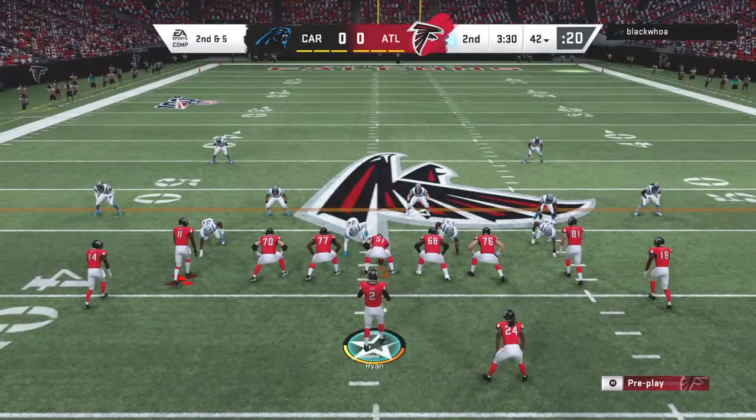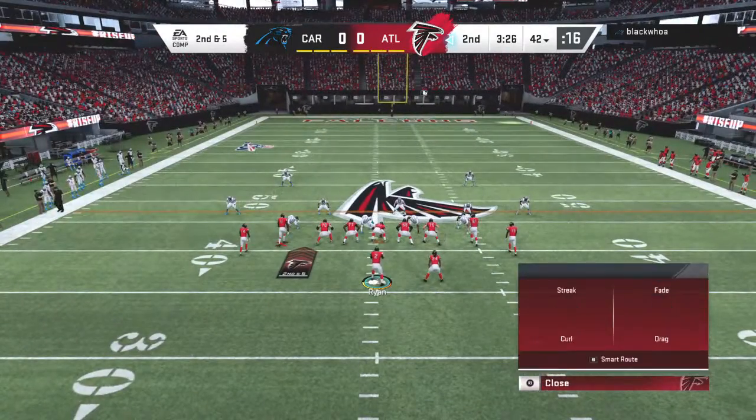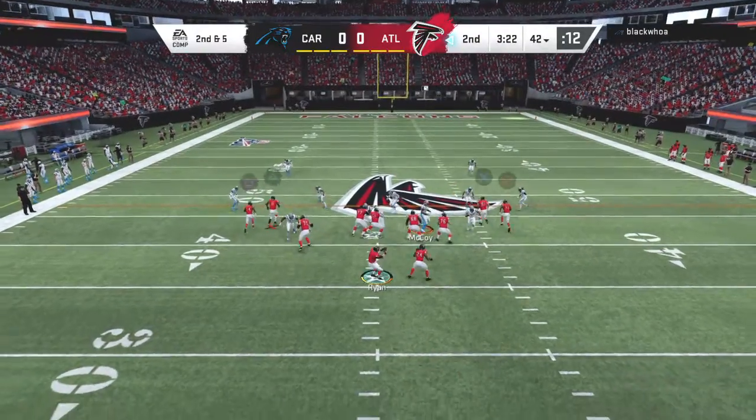The first down run got 5. Here's 2nd and 5. Hey, watch out. Check, Mike.